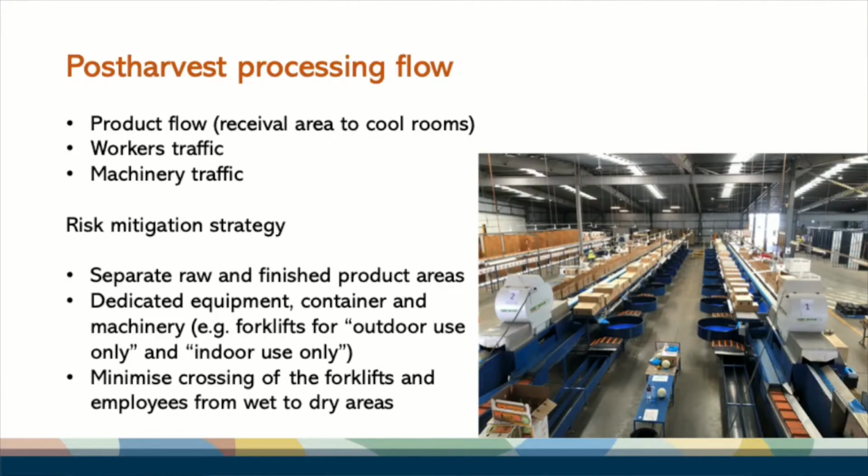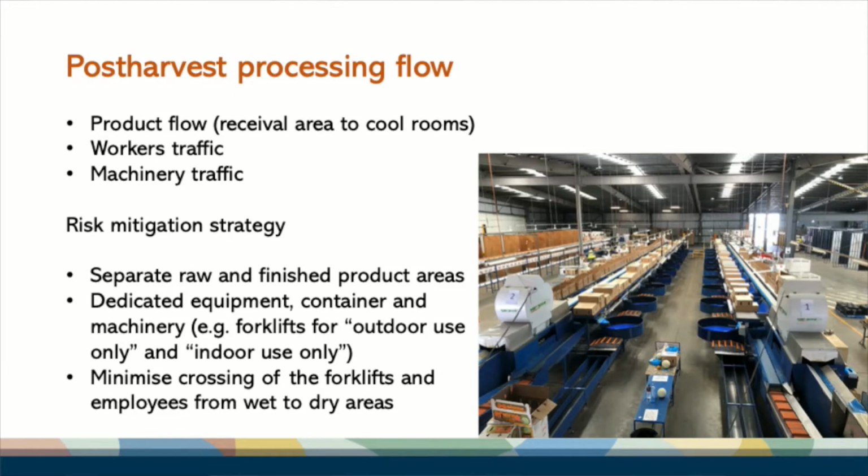The second pillar of the post-harvest environmental management program is the post-harvest processing flow. So there are three major components in this. The first one is product flow, the second one is workers' traffic, and the third one is machinery traffic. The pack house layout and design should be such that there is one-way traffic in the facility. To mitigate the risk associated with the spread of pathogen from one area to another, it's very important to separate raw and finished product areas.